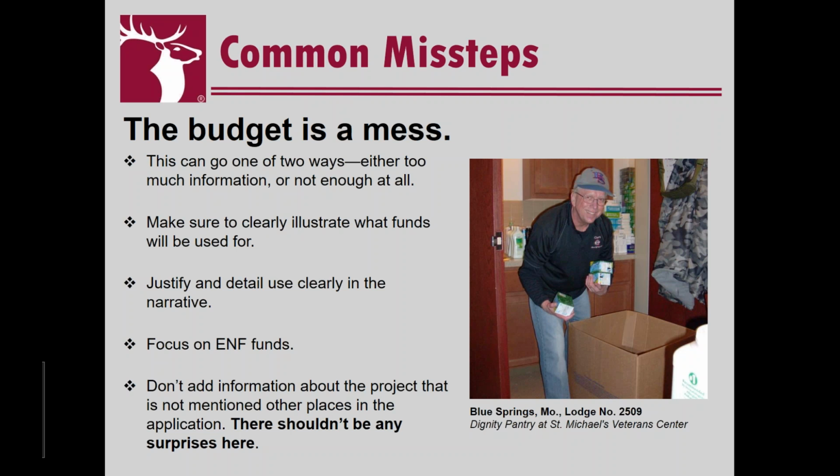I remember I've read applications before in which they go into detail about a specific hands-on elk involvement project. They go on and on about these events that they're going to run, and then all of a sudden, bam, I get to the budget. One sentence, $10,000 for a tractor or for a van. And it's like, what? Where did that come from? You never even mentioned a tractor before, but somehow it's here, you know? And you want to make sure that you're not surprising your reader.